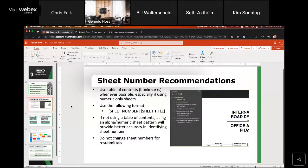We're going to look for you to just resubmit the plan sheets that have changed, and the system will automatically digitally slip sheet those into the overall plan review, and we'll be versioning your plans at the sheet level. Now, we're going to need some help from you in terms of making sure that the system can accurately identify sheet numbers for you. So there's going to be a couple of recommendations we make that will help the system automatically identify those sheet numbers at a high degree of accuracy.